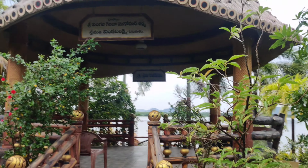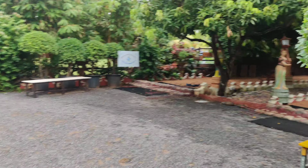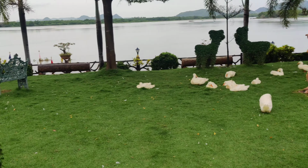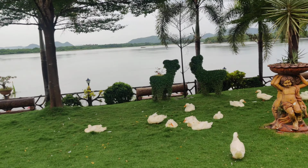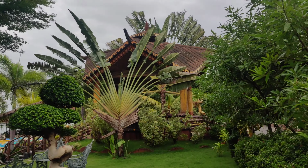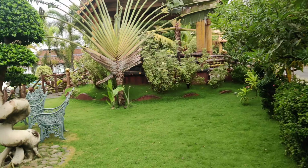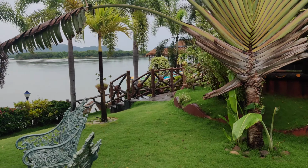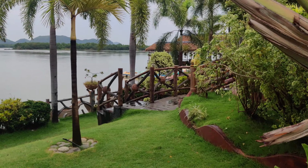And here comes one more Kutiramu. I think there is a third one, Prema Kutiramu. And this is the sand walking track. For gents and ladies it is separate. And here we can see the beautiful ducks over here. I don't want to disturb them. I think this is the second one.